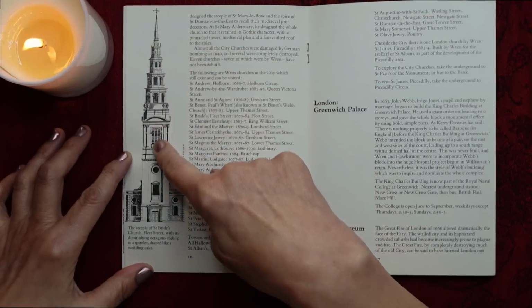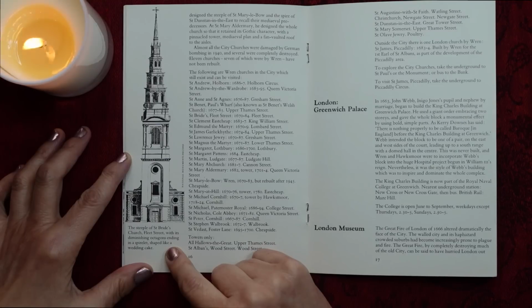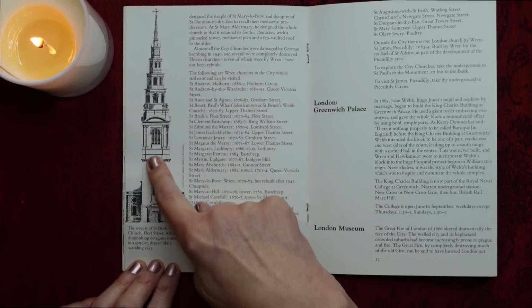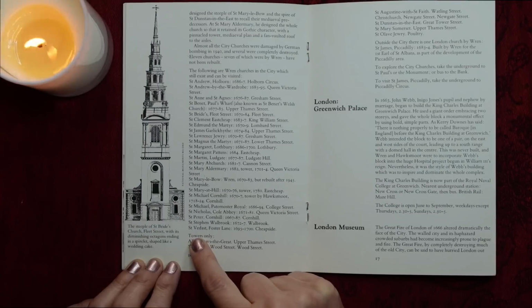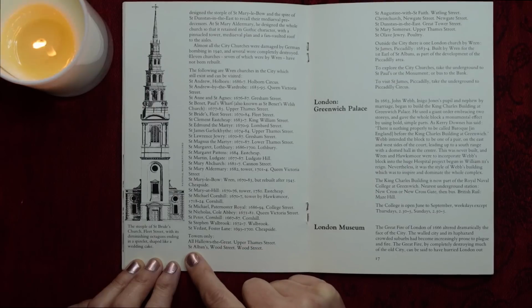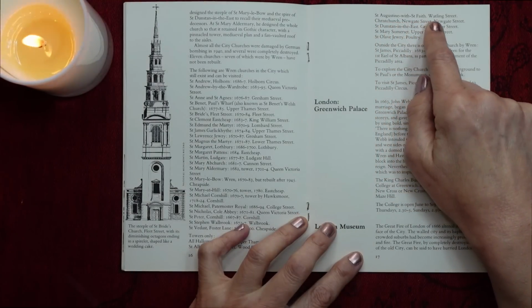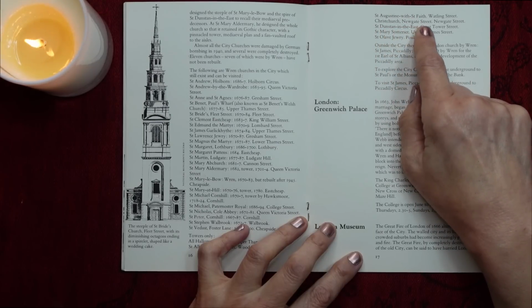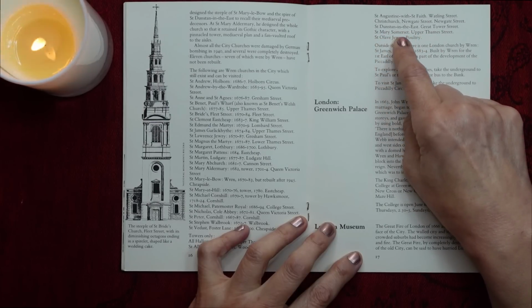Now this one here, illustrated, is the steeple of St Bride's Church, Fleet Street, with its diminishing octagons ending in a spiralet shaped like a wedding cake. Then it goes on to tell us about the towers only, which were or are All Hallows the Great up at Thames Street, St Albans Wood Street, St Augustine with St Faith Watling Street, Christ Church Newgate Street, St Dunstan in the East Great Tower Street, St Mary Somerset up at Thames Street, St Olave Jewry Poultry.